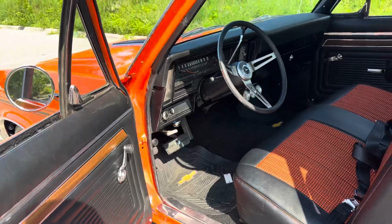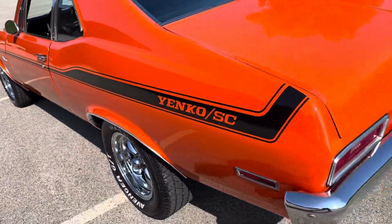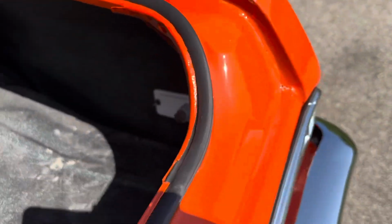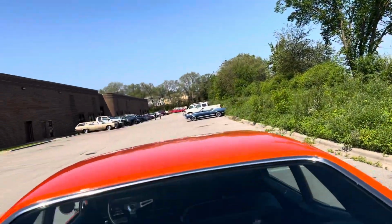Go over to the trunk. Doors close nicely and they line up great. Come over here to the trunk, all redone. Splatter paint, done really nice. Nothing to see much back here, but they did a good job. Closes nicely, lines up great.